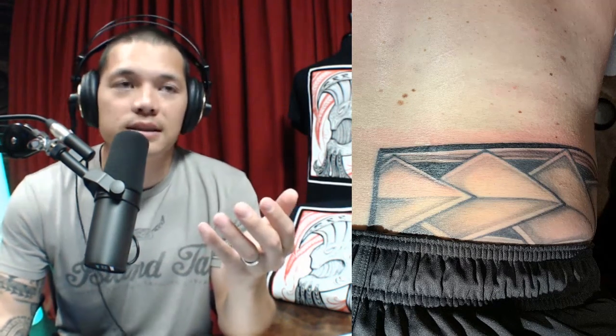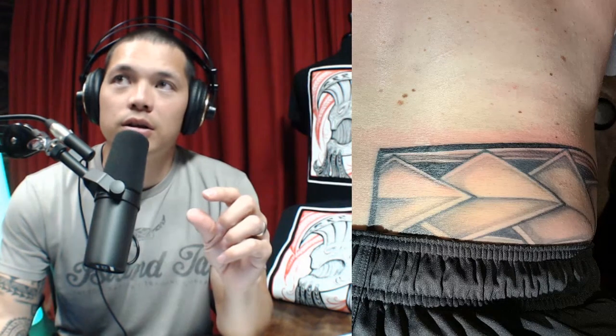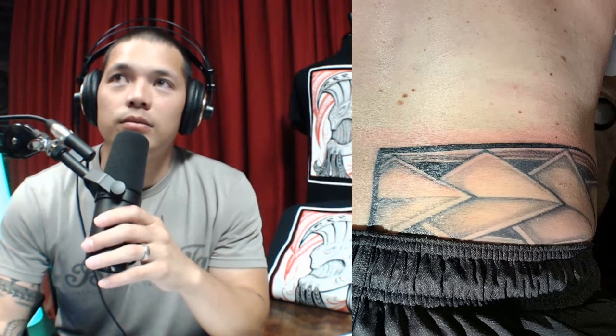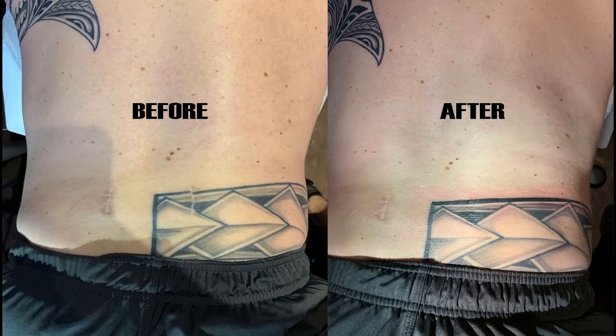You could see what we were able to do. Obviously, I just bolded the lines out. I just made it thicker. You connected it. And right here, you have a before and after. On the left, you can see the tattoo scar. And then on the right, it's just gone.